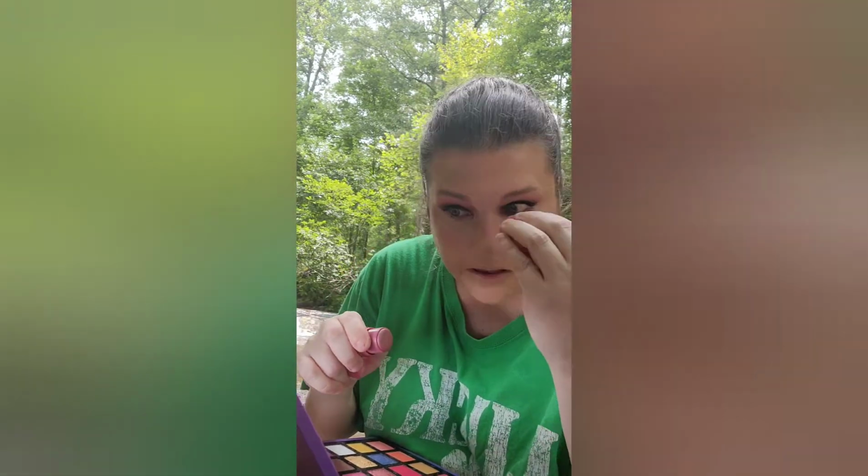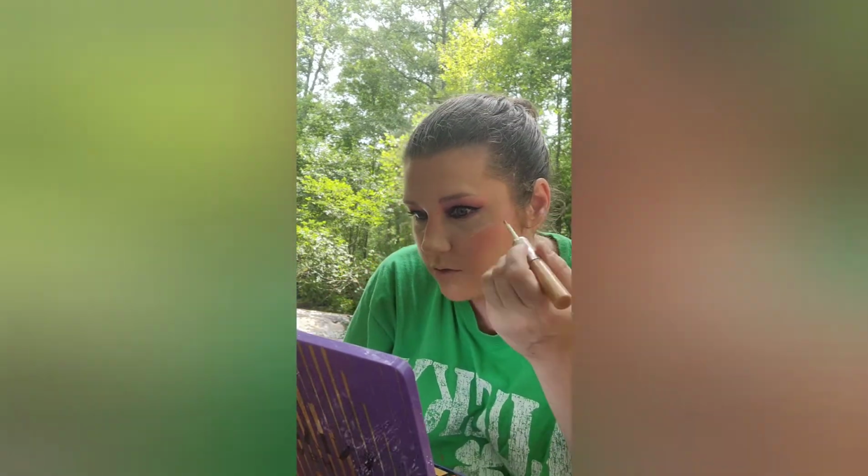The only bad thing about down here is the lighting's not as good because the trees shade the sun, but it's also nice because it's not as hot. And I'm just going to go in with the cream highlight from Benefit and do what I normally do and just kind of pat all that in. And again, real time because then it just streaks.